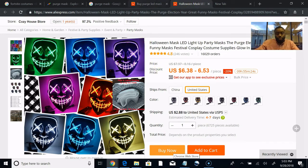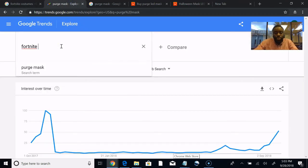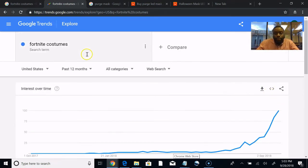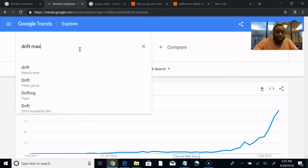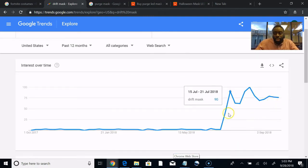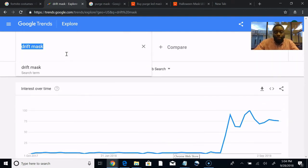So for example, I was also looking at Fortnite costumes. So look at Fortnite costumes, but we can be a little bit more specific, and we might say drift. I guess that's like a character. So it looks like this trend was dying a little bit, but as you guys can see, if you type in Fortnite costumes and you type in drift mask, drift mask is more buyer intent.